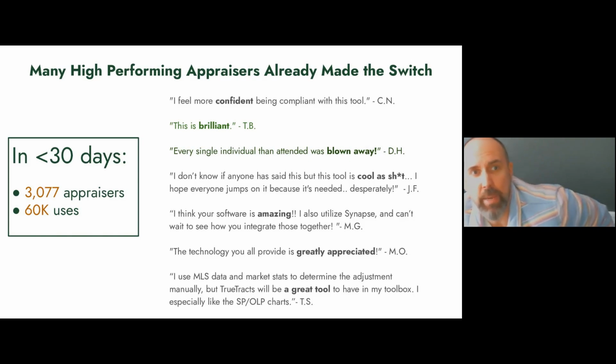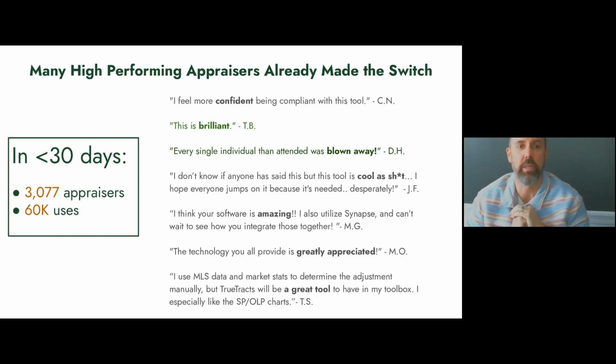Testimonials. So we have had many high performers that have already made this switch. In the last 30 days, we've already had over 3,000 people, appraisers, sign up to use the tool. We've had over 60,000 uses. You can see some of the comments here. I want to focus on two of them.